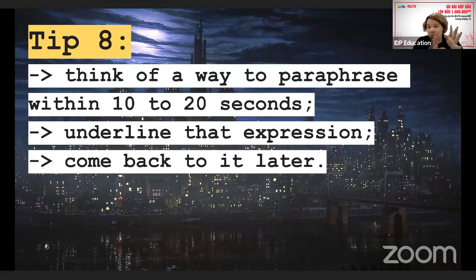Come back to it like at the end, when you have your 5 minutes to check things. You read your writing part one, you see how you have done there, you're reading your writing part two, and you're like, oh, okay, can I paraphrase it? Yes, no. Because the examiners will not mind if things are underlined. It's fine for them. They don't care. You can do other marks on your paper to show, oh, okay, I need to think of how I can paraphrase it. So just come back to it later at the end of your test and see if you can paraphrase it.